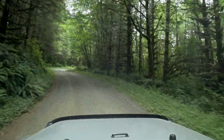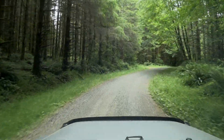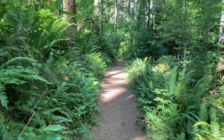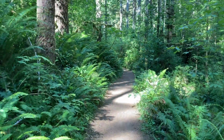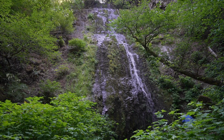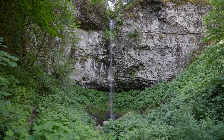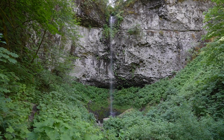Next up on the tour is the turn off to Niagara Falls. It is a 1 mile downhill walk through the forest from the parking area to the two waterfalls. The first falls you come to is Niagara Falls. It drops 134 feet right next to the path. Across a small valley is Pheasant Creek Falls with a drop of 128 feet.